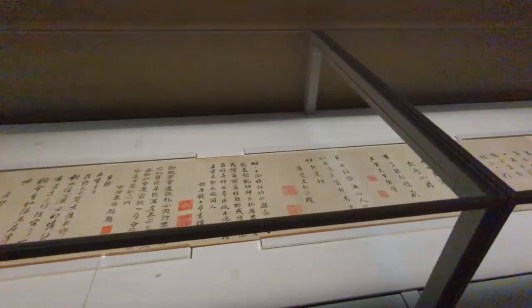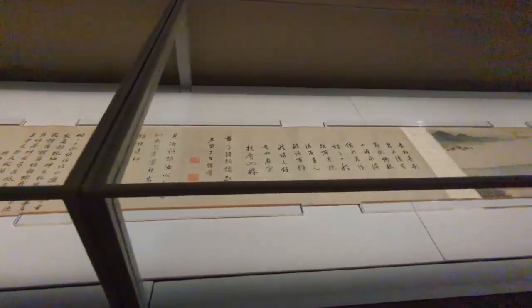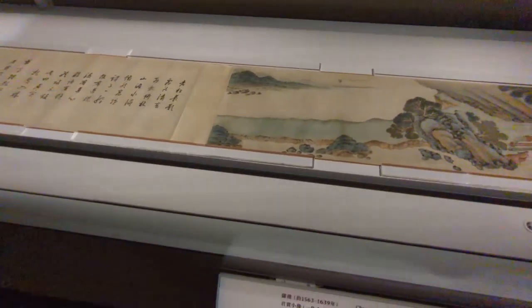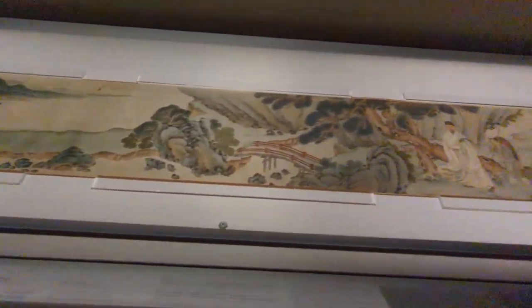Gatherings at an Orchard Pavilion is another very popular painting in this gallery. It was painted by Wen Zhengming during the Ming Dynasty in the Jiajing period on a hand scroll using ink and color on gold paper.